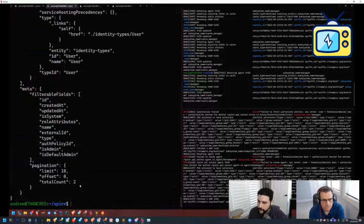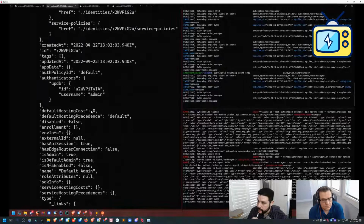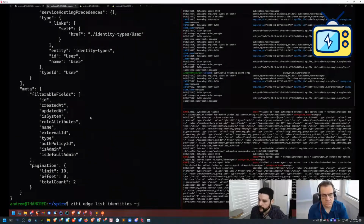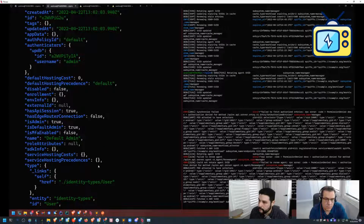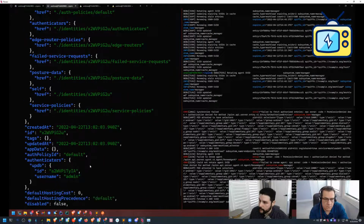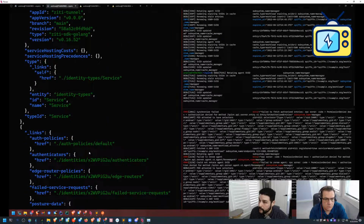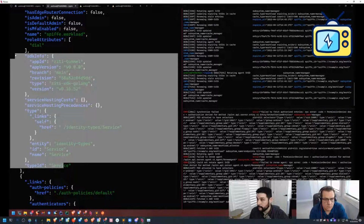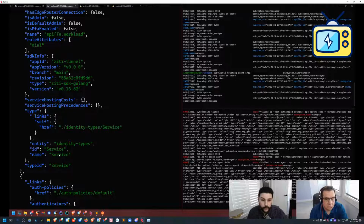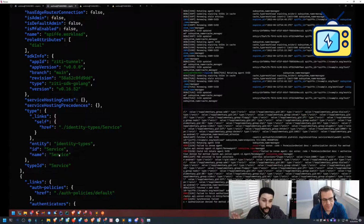So I'm going to list my identities real quick one more time. Let me pipe it through jq so we get some pretty colors. We're not looking at the default admin. This system only has two identities, and so we have the ZD tunnel right here. There's no enrollment, by the way, for doing this. I created the identity and said it has this external ID, because enrollment is for issuing certificates, and Spire is taking that over for us.